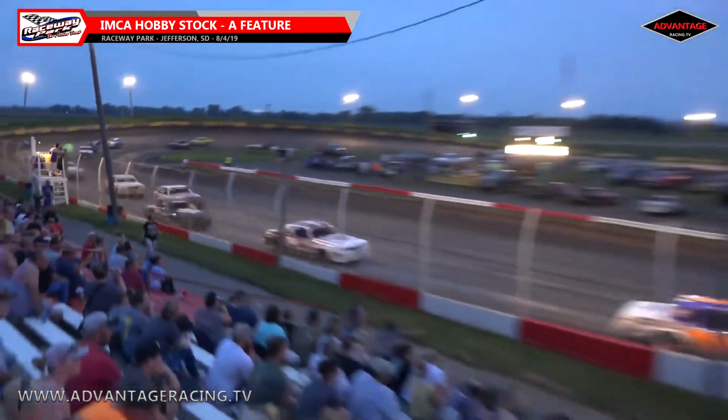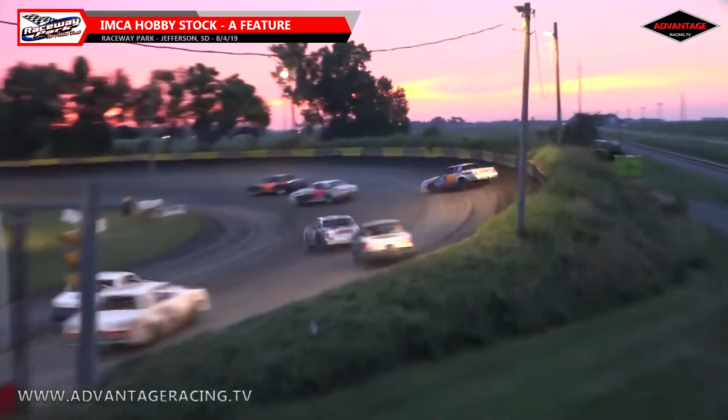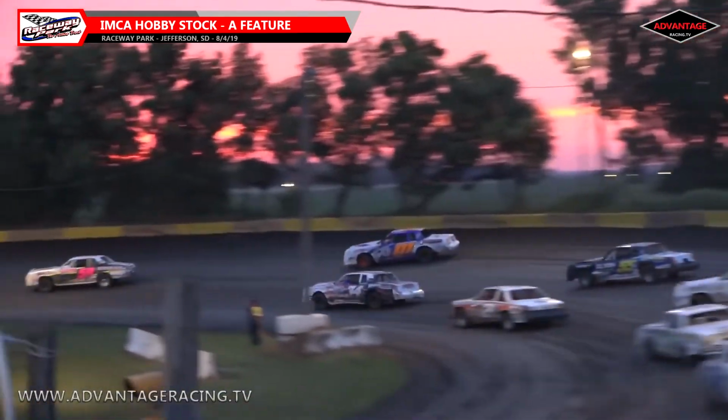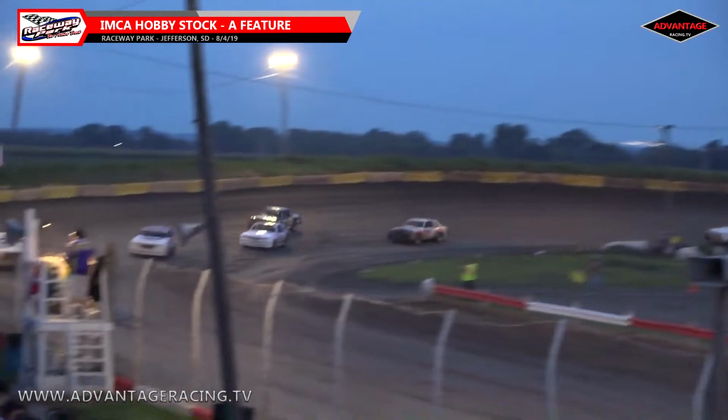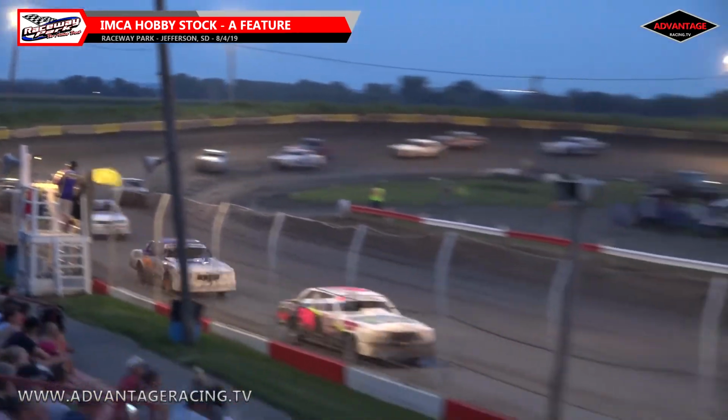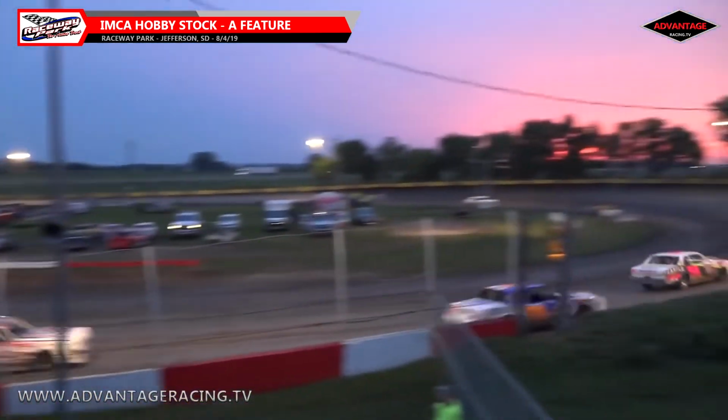That gets a good start. Aaron Schoen trying to dogtail him, but Aaron Schoen's going to get the good run. But here comes Derek Husted making the high side work all by himself. Car around in turn number two, Kyle Davis in the 33 around in turn number two. Caution's going to come out for the 33 of Kyle Davis.